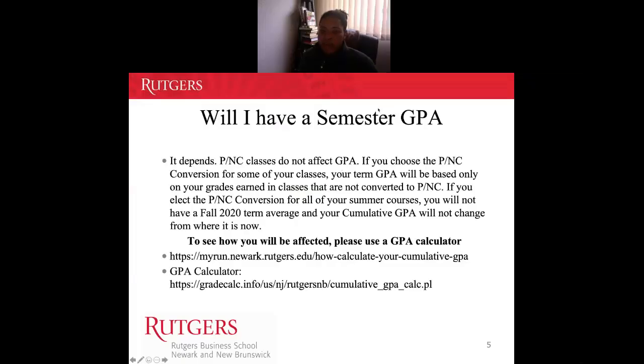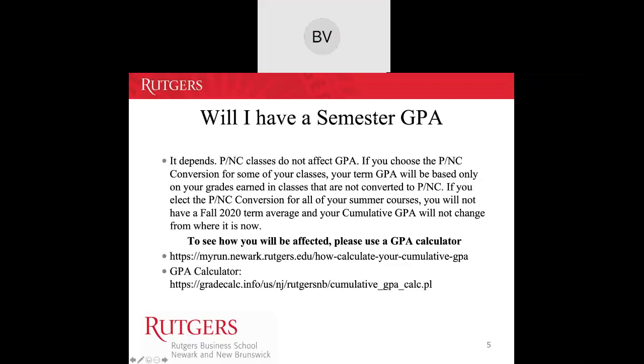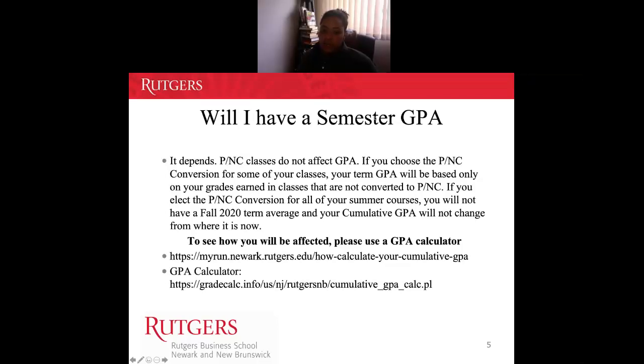Semester GPA. So if you opt to do pass no credit for all of your courses, you will not have a semester GPA. What will be reflected is what you have obtained in the past. So if last semester you had a 3.0 and you decided to do pass no credit for all of your courses this semester, it will still show that 3.0.